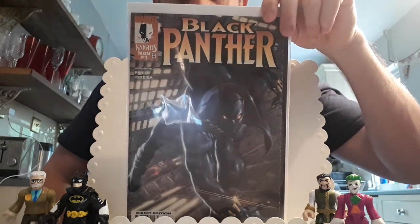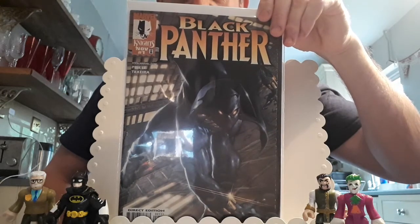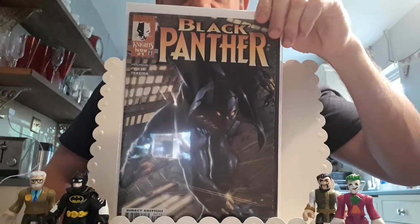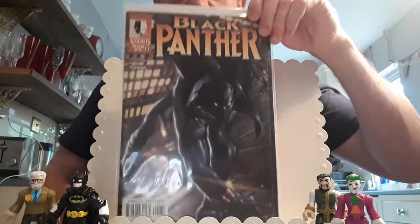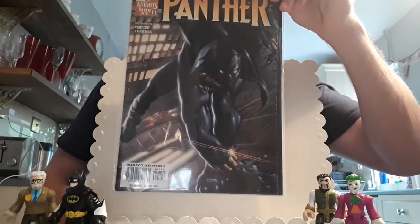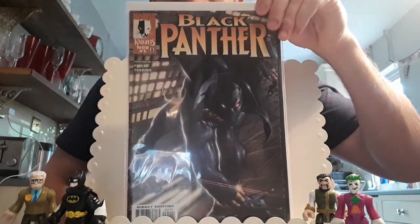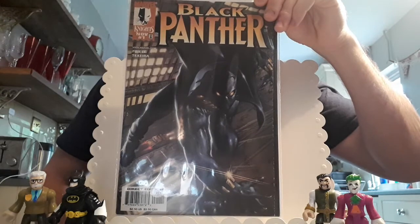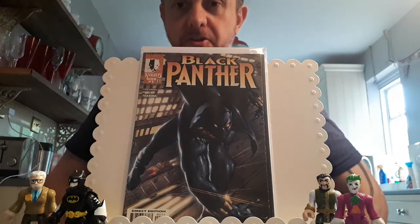And they obviously made their first appearance in the Civil War movie, or one of them did at least. They're in the Black Panther movie, and obviously in the Infinity War movie. And on top of that, we've got the first appearance of one of my favourite characters from Black Panther, Okoye. Yeah, she's like Black Panther's bodyguard, and she's the chief of the tribe.